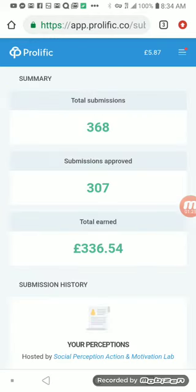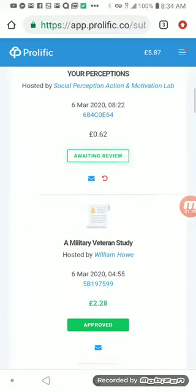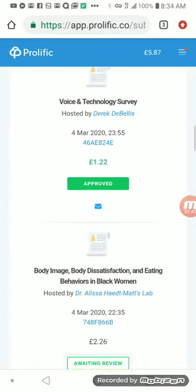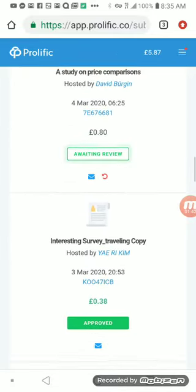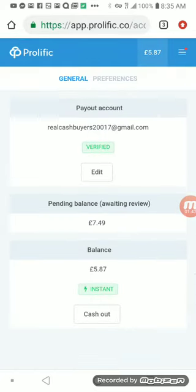Total 368, got 307 approved. I've earned 336.54, which is a lot more than that. And in USD it's close to $500 now, I think. As you can see, some of the ones I completed, still waiting on some. I'll click on the money right there. As you can see, my balance and my pending balance, I'm still waiting on that right there.